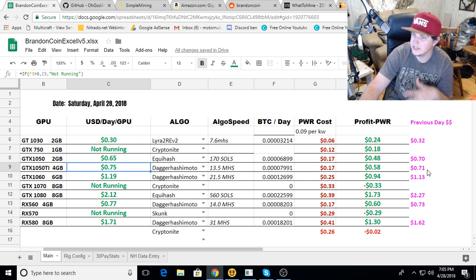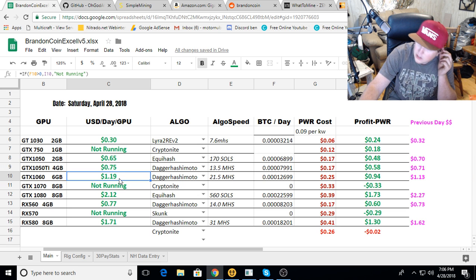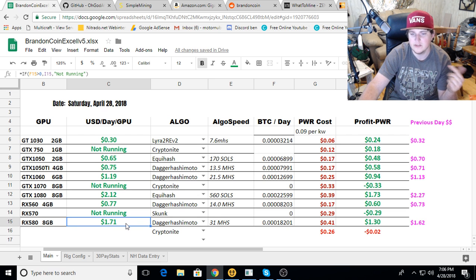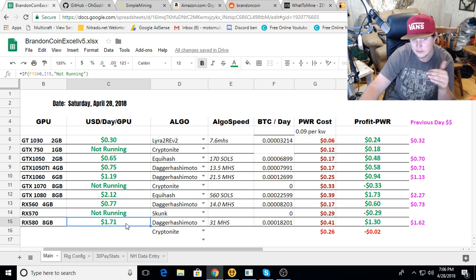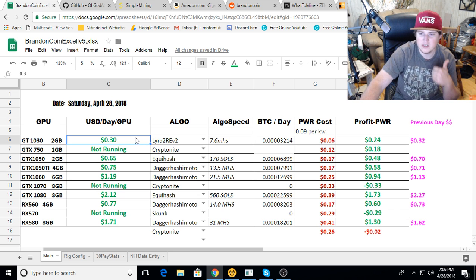Now all my Ethereum mining cards, which I have a 1050 Ti on there, it's making 75 cents a day. It was making 71. I have a 1060 6 gig. Those were making $1.13 a day. Now they're making $1.19. RX 564 gig is up from 73 cents to 77 cents. And the RX 588 gigs are up from $1.62 to $1.71. So Ethereum mining went up. Zencash went down slightly. Lyra2REv2 went down a very minuscule amount, 2 cents. But still very profitable, very good to mine.